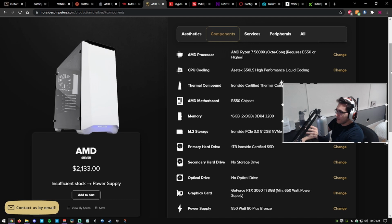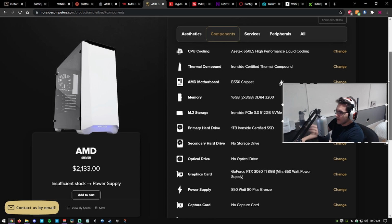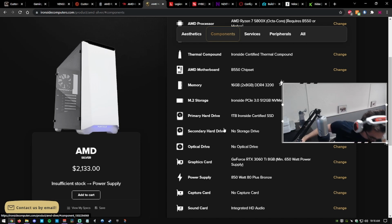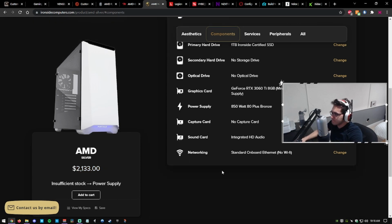So as you can see, this is pretty comparable to what we've been building so far, and we're even going with a generic 16 gig set instead of 32. We're also going with their own branded stuff. And if we compare, we're about 150 bucks over budget.